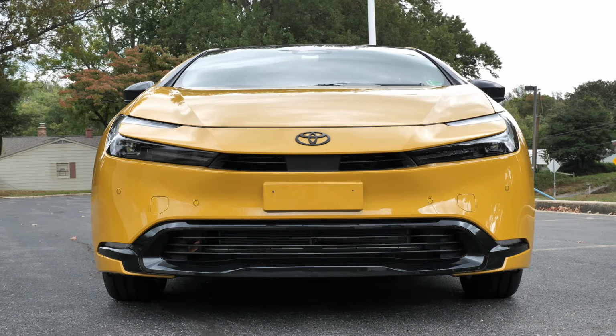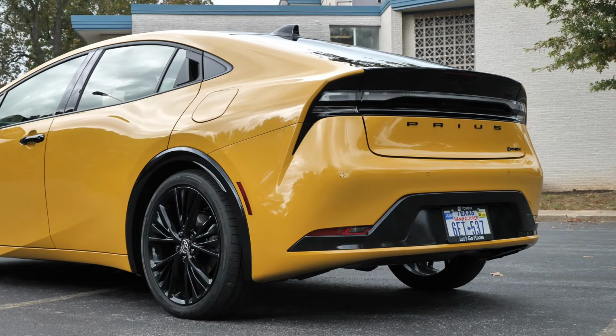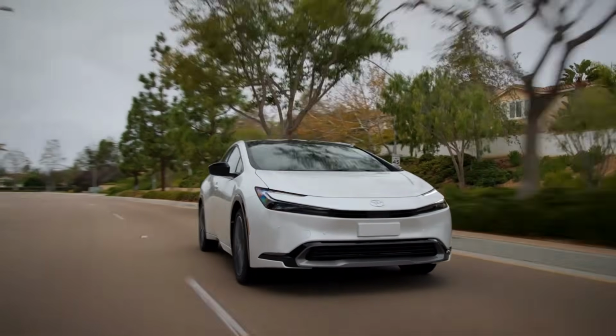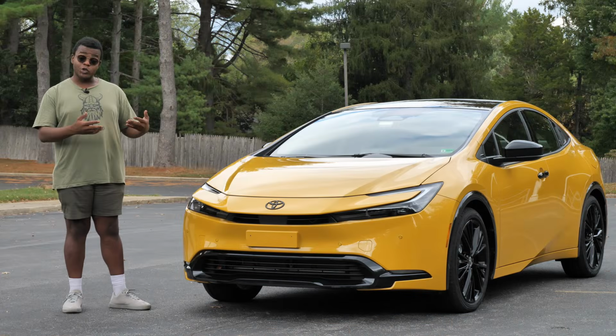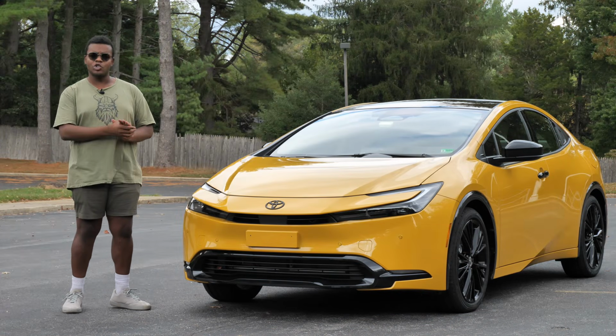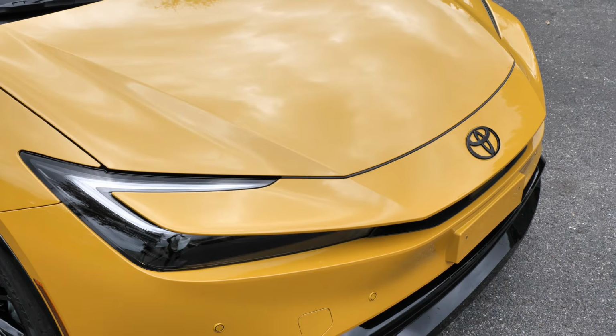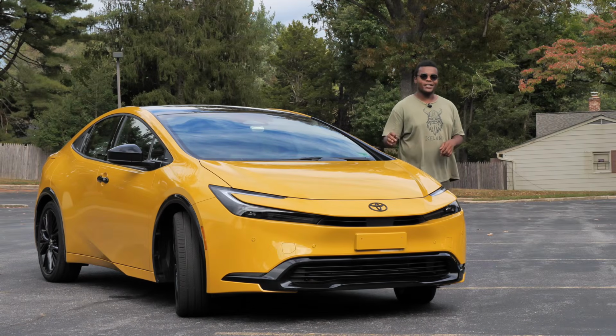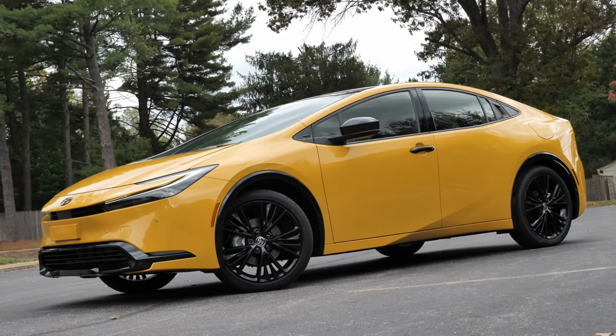But yes, this in fact is the new Toyota Prius. This has been the new Prius since November of 2022 when it was first introduced for the 23 model year. And for 2026, things haven't changed too much besides the addition of this new Nightshade trim level and a new yellow. So this yellow thing right next to me is a 2026 Prius plug-in.